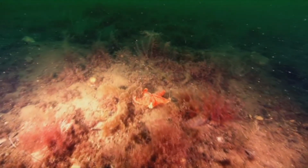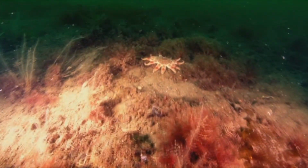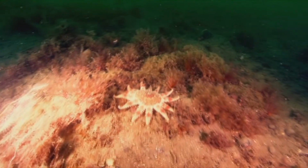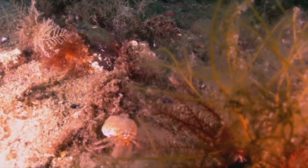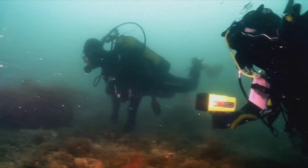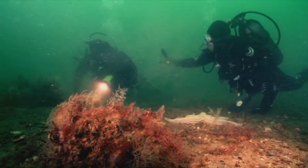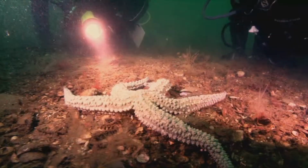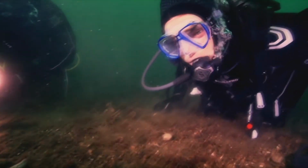On a spot close to the shore that has always been naturally protected from trawlers and dredgers, Howard shows us what the seabed should look like. We've got a little velvet crab, if you look just over that boulder, Oliver. Here we've got a nice, large, spiny starfish.